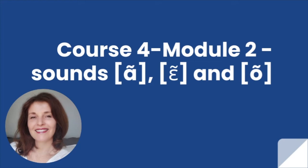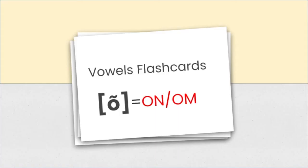So this starts with on. If you hear an N or M, your brain is tricking you. I don't have any N or M sound. To make the sound on, let's start with O. Make an O, and then try to lift the back of your tongue. Pucker your lips together. Not on or om, it's O.